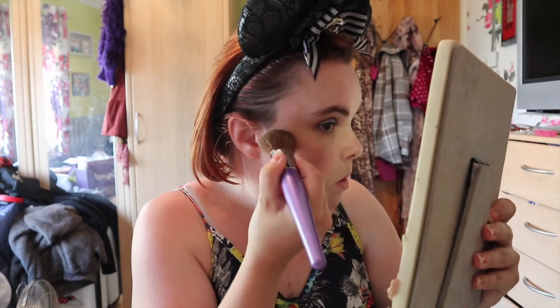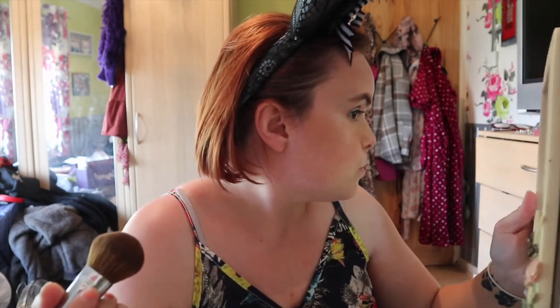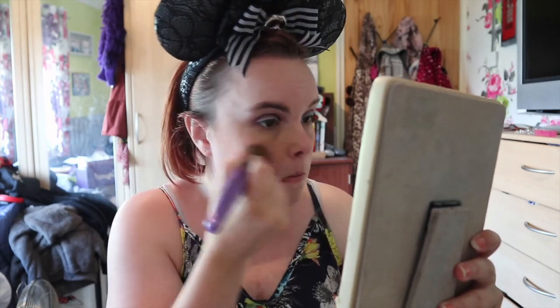Our bronzer. And she's got it going from here to here. So like so. And I'm gonna do it again, like that. Don't know if you can even pick up the difference there, guys. I'm gonna stick a bit more foundation on those bits.